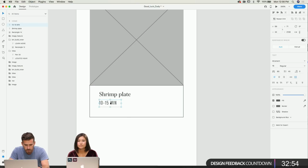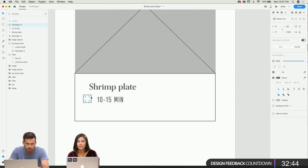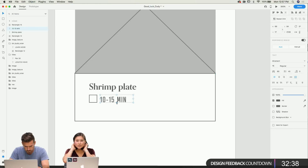But we also want to add, maybe there's a little time icon here. I'll just put a square for now to remind us that we need to include that tomorrow, or maybe later today if we get in design. But how are we doing on time right now? We're pretty good. We have just under 35 minutes until we do the feedback portion.